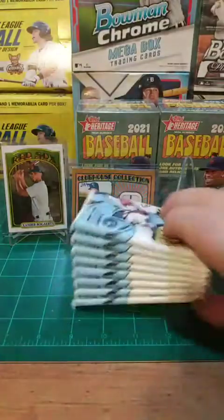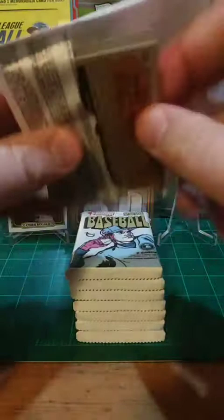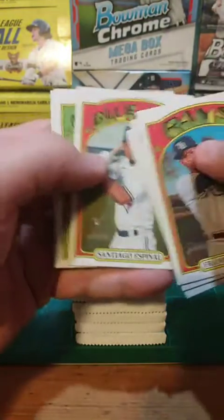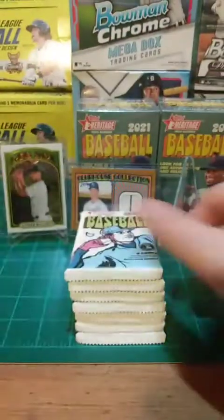Third box, tops. Heritage update. Let's get it. Let's see some ink. Let's see some ink in this box. Mejia, Tucker, Darnot, Espinal, Heuer, Fetty, Weathers rookie card, Chapman, Andy Young rookie.